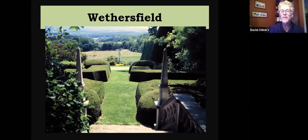They tend to be formal. They have statuary. You can see these wonderful steps going down, and there's an urn in the distance, and some formally pruned hedges. There's terraces, lots of green clipped plants, not so many flowers in all the garden, although there are flowering plant areas, but it's a restful sort of garden, and lots of pruning, lots of sheared plants here.